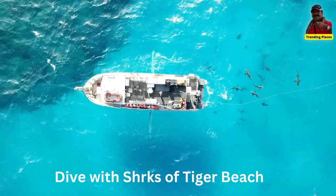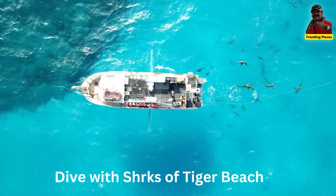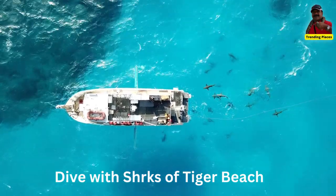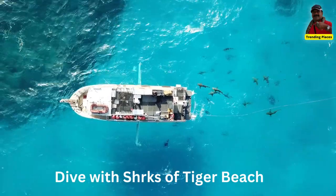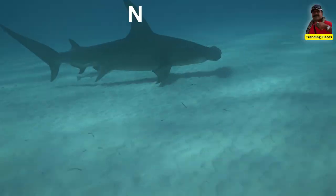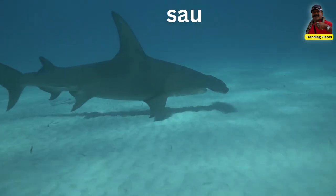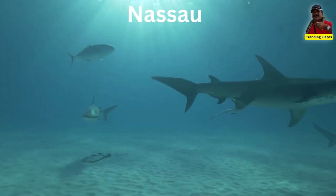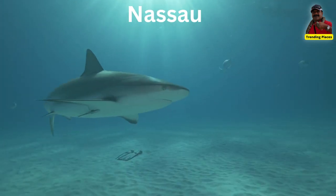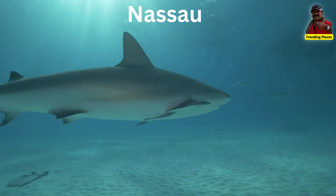Atlantis is a huge resort on Paradise Island. It features a variety of attractions, including a water park, marine habitats, and an aquarium. The resort also has a casino, a spa, and several restaurants, making it a great destination for a family vacation.